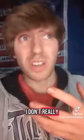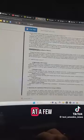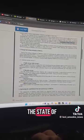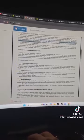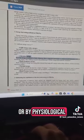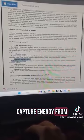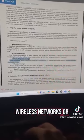layers. I don't really understand what the physical and the routing layers are, but we're going to come back to the MAC layer. So let's look at a few of the energy harvesting methods, and remember that this is presenting the state-of-the-art of the important studies that have been carried out. So it could use vibration energy, like energy produced in the body due to physical movements or by physiological processes such as breathing. Or in case you're not breathing, then it could capture energy from radio frequencies, like base stations, wireless networks, or television towers.